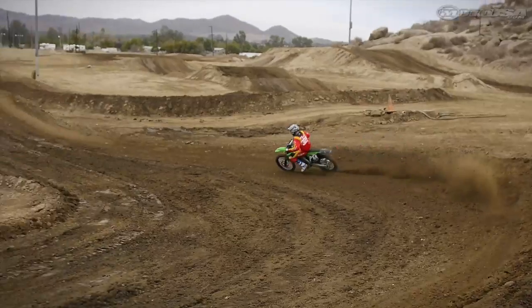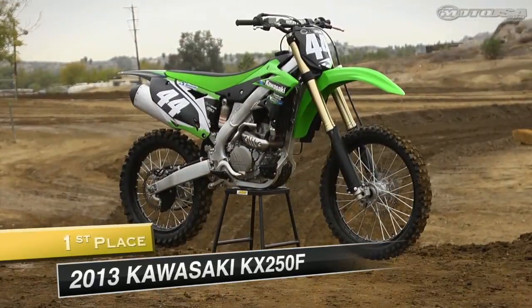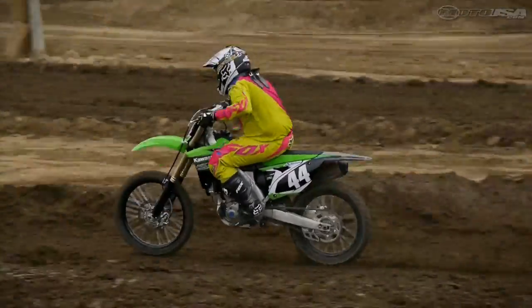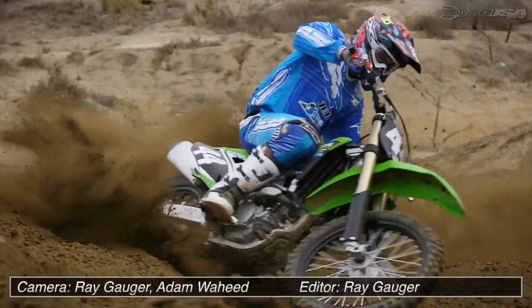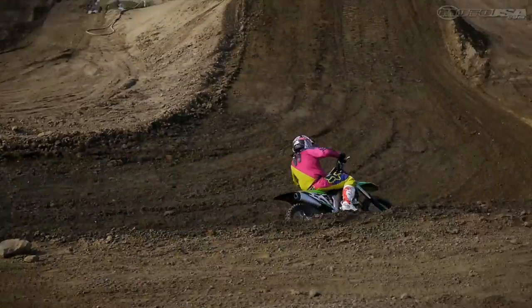The Kawasaki KX250F gets better with every year that passes, but this year it has to share the crown with the Honda CRF250R. Not only did the engine impress our crew, the Showa SFF front fork was one of our favorites in the test. The 250 class has always been all about squeezing the most power out of a quarter liter, and Kawasaki still does the best job of it.